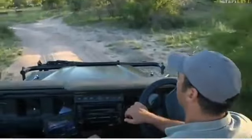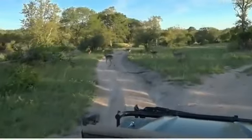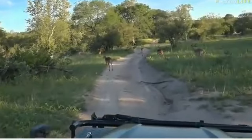There's a bachelor herd of impala. That's also very nice.